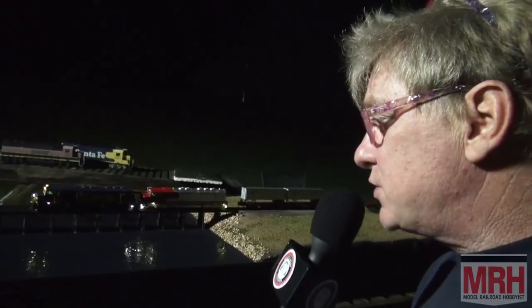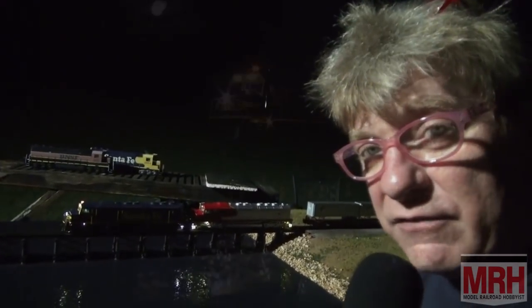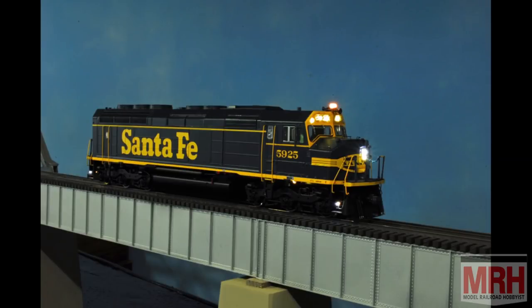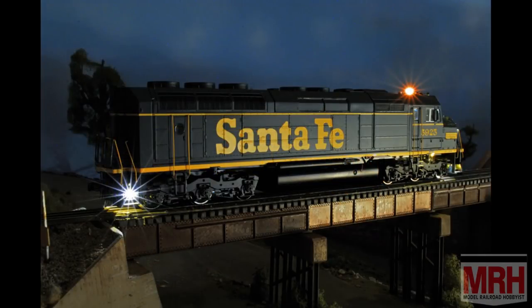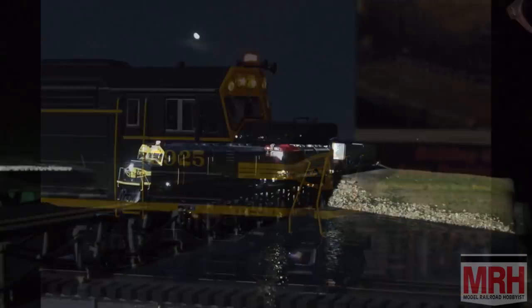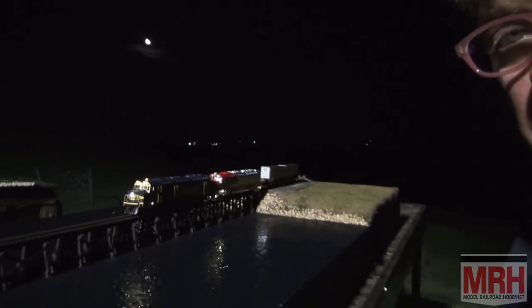As you see tonight, we're shooting some FP45s and an F45. And these locomotives both have LEDs installed, which is part of a video that we made for the November 2019 What's Neat on LED installations. So we're shooting these locomotives tonight just to show how amazing the LEDs look, and taking, of course, full advantage of our moon in the background.